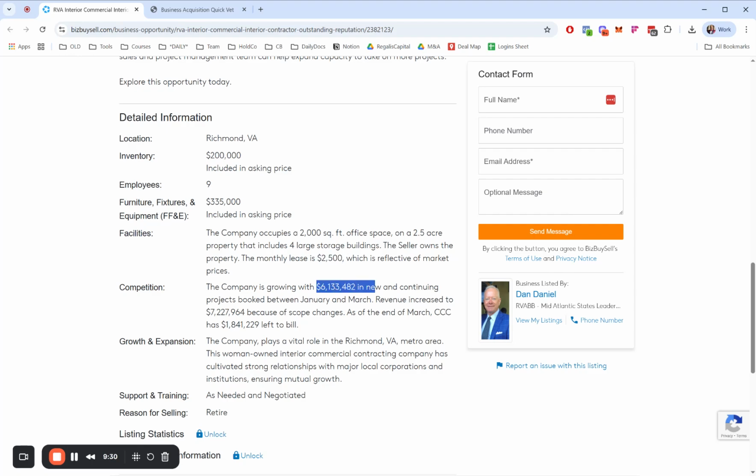But let's see, 6 million in projects and books. That's good. So they basically got a year booked out. Revenue increased to 7 million and 1.8 million left to bill. So it's basically on track for a higher revenue range. So they're in growth mode.